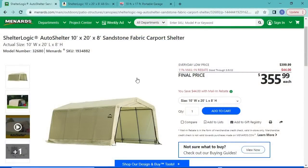When I started putting these sheds up a few years ago, they were $259 with an 11% mail-in rebate at Menards. I thought that was an excellent deal because you could walk out of Menards for under $250 with this. And now the price is up to $400, less than 2 years later.